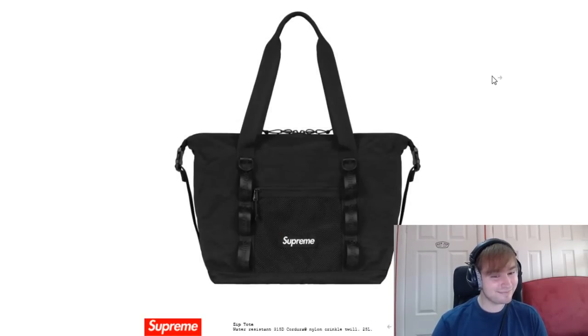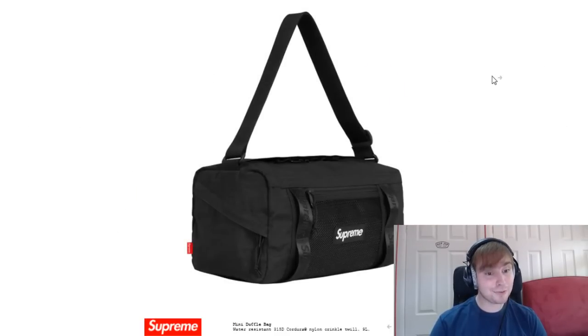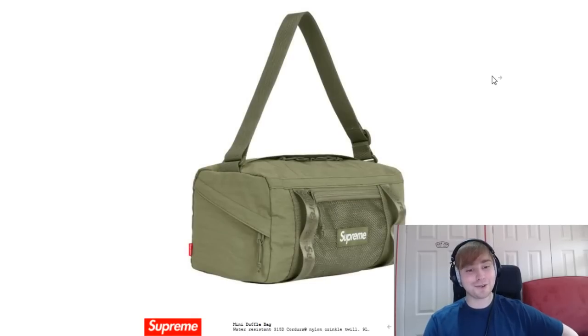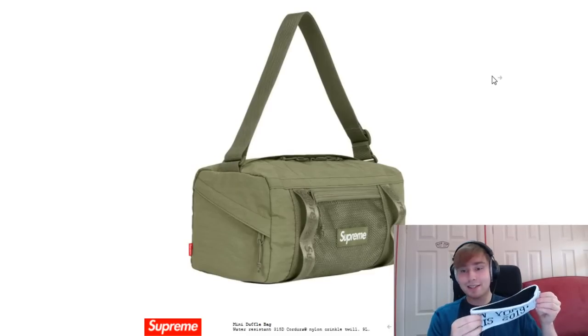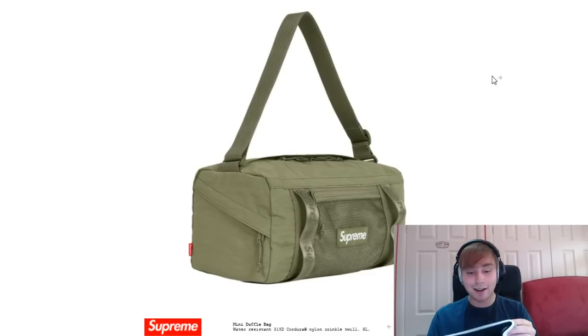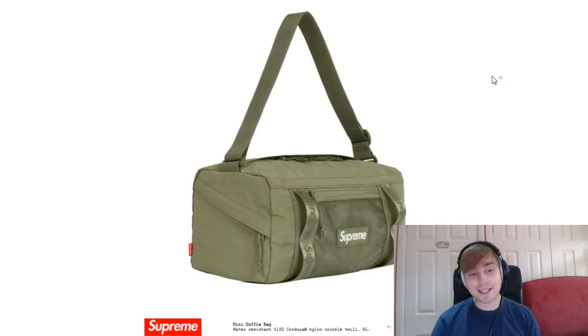A tote. Yeah. It's okay. Mini duffel. A mini duffel. How big are we talking, though, Supreme? Because last time I bought the Nike bag, and no word of a lie, it was about the same size. Or this could actually be bigger, near enough, than the bag that I got from them. The small shoulder bag that I got. So that was very misleading.